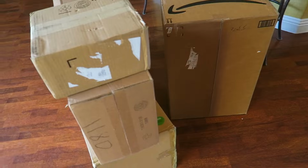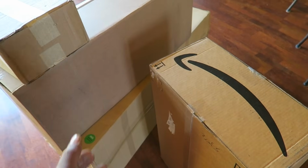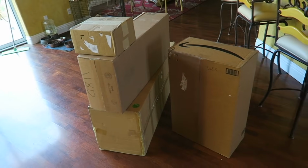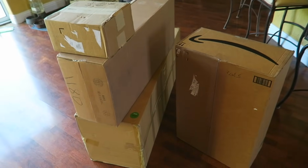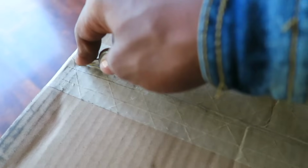Whoa, guys, look at all this stuff, man. Yeah, it's time we crack open some of these boxes, man. You already know what time it is, man. I got a pretty good idea of what's in some of these boxes, but one of these boxes in particular, I do not want to open around anybody because I have a surprise in that one. So let's be careful while opening these boxes, all right?